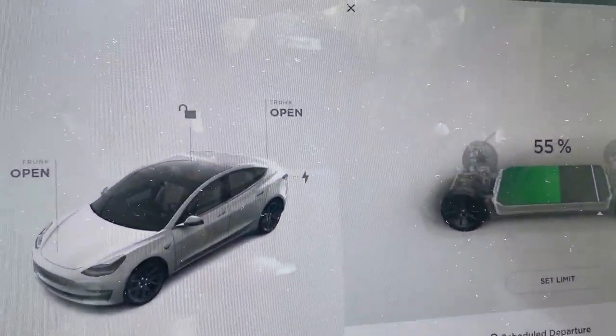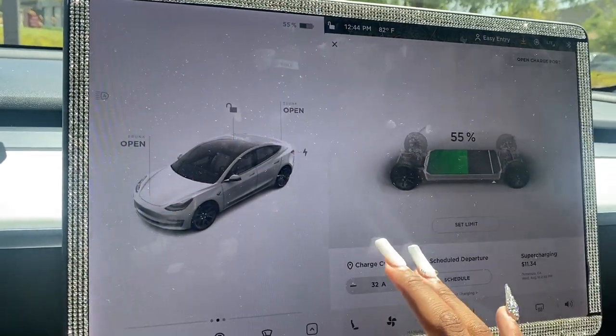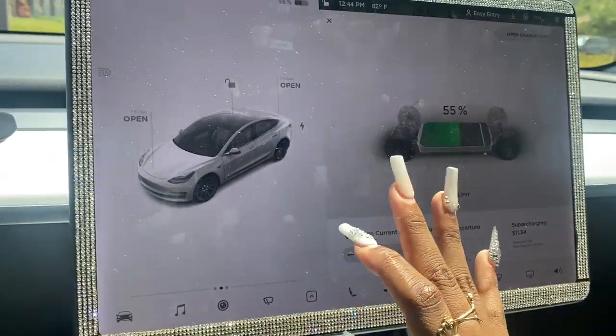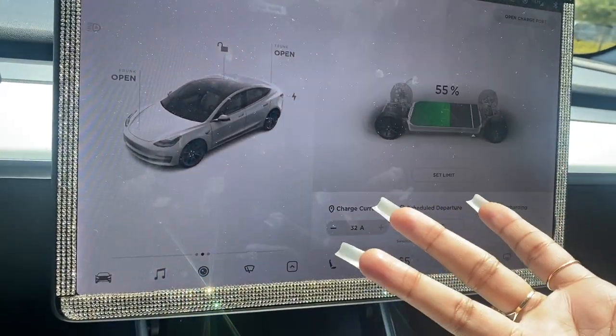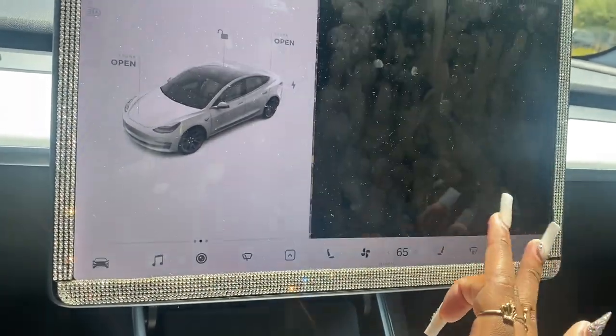Charging, right now my car is 55% charged. You're supposed to charge your car at home instead of supercharging it, but I've been supercharging my car, which is really bad for Teslas. But I don't move for a few weeks, and that's when I'll be able to use my charger at home. So I'm kind of homeless right now for charging, but you know, it is what it is. Then we have here the web option.